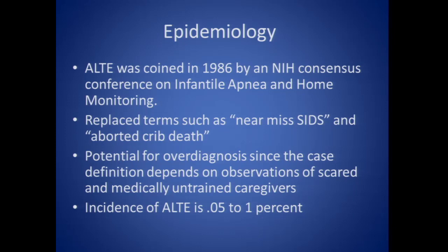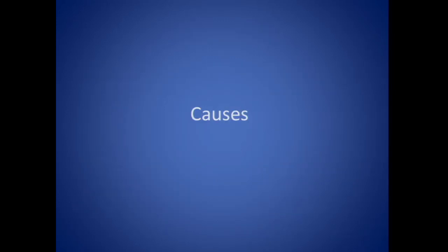Epidemiology, I'll just put this up here quick. It was coined in 1986, and it replaced terms like near-miss SIDS and aborted crib death. Okay, those things really don't exist anymore. There's always a potential for over-diagnosis, since the definition depends on observations of scared and medically untrained caregivers. Okay, the incidence is 0.5 to 1% in all kids.